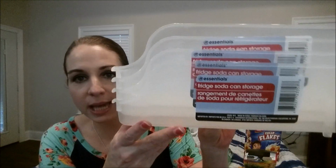So I bought, how many did I buy of these? One, two, three, four. I bought four of these fridge soda can containers, and I bought these not for soda necessarily, but also for canned goods to put in the pantry, because I have them all stacked up. I think this will not only let me see them better, but it will definitely organize the pantry better. So I bought four of those, especially for my stockpile pantry. If you've watched my stockpile video, I have a lot of canned goods in there too that are taking up room, and I think this will help organize.